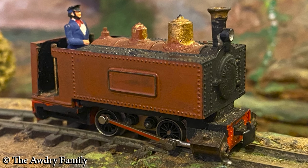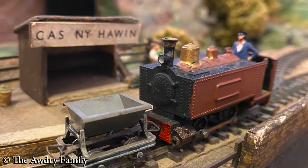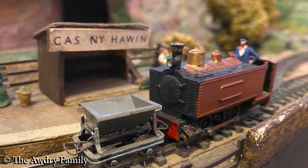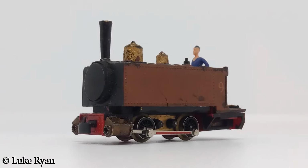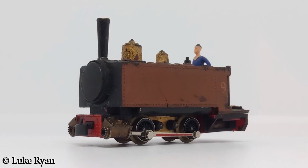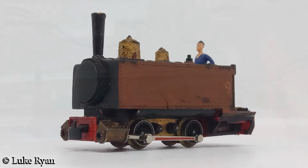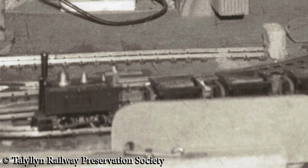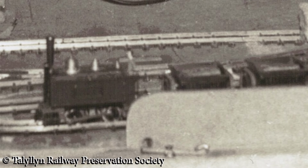There are in fact 2 mine engine models. The one you can see here, which was originally painted green, is the one currently stored with the layout. The other, however, is at the Narrow Gauge Railway Museum in Towyn. On this model, a number 9 is displayed on the side of the cab, along with a much longer chimney. This is the older of the 2 models, shown here on the Mark II layout. Both of these were made from the Playcraft Decorville 009 locomotives.